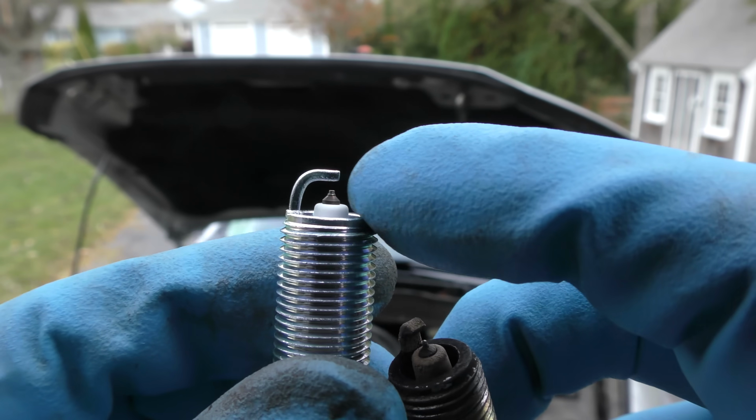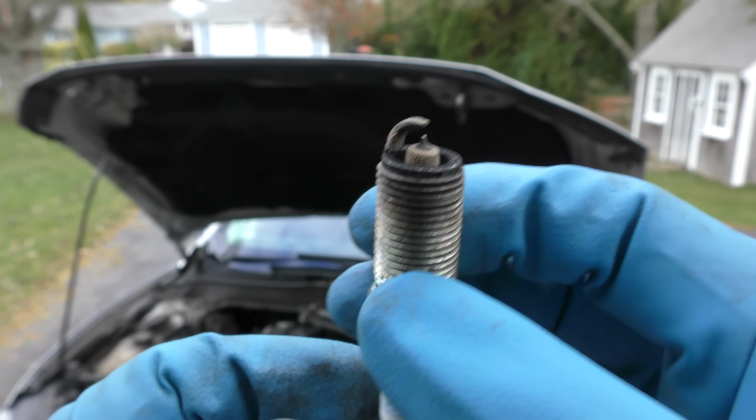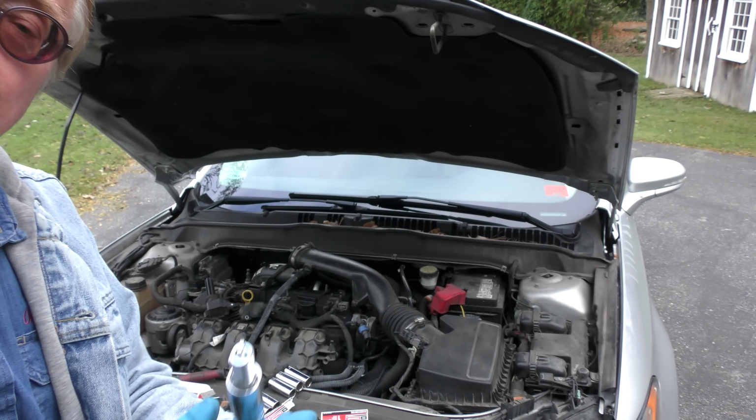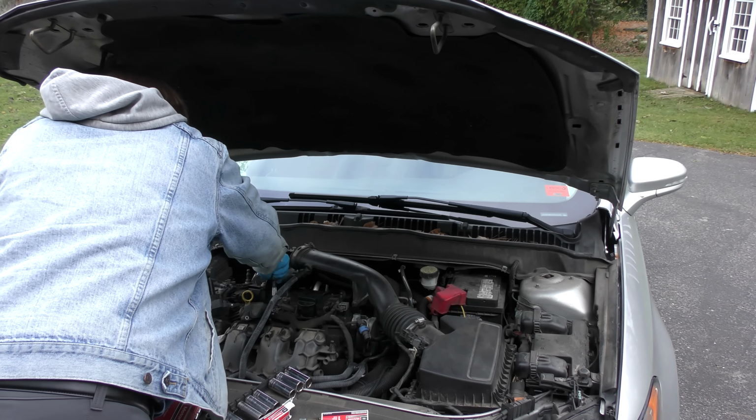You can see, here's the normal gap. This is all way too much. These have never been changed. These are already coated. You don't put any coating on them. If you do, they won't be torqued right. Put all 4 of them in.